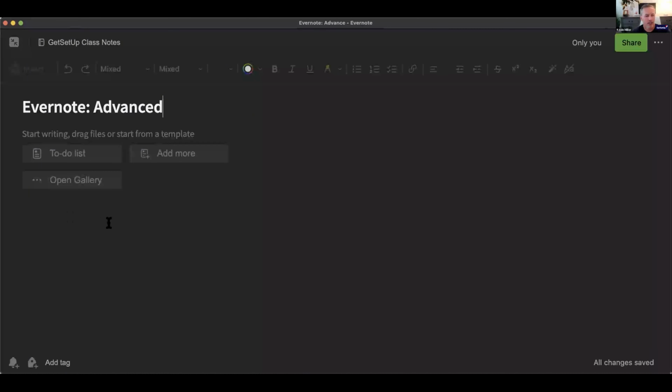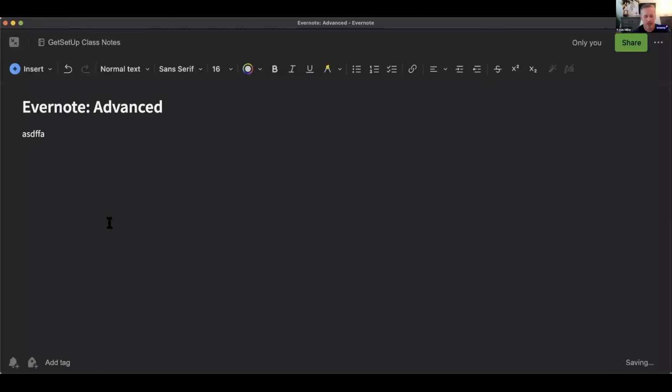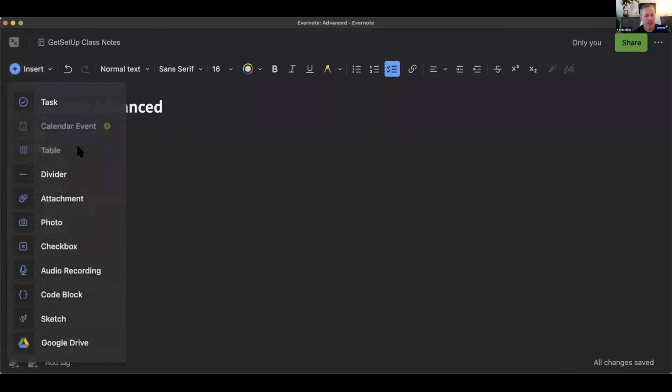And then you can come down here and just start typing whatever you want. Maybe you want a bullet list, right? Or a checklist. You can do a checklist, change it to that. You can put links in here. You can format it much like a word processor. Under this blue button down here, you've got all these options again.